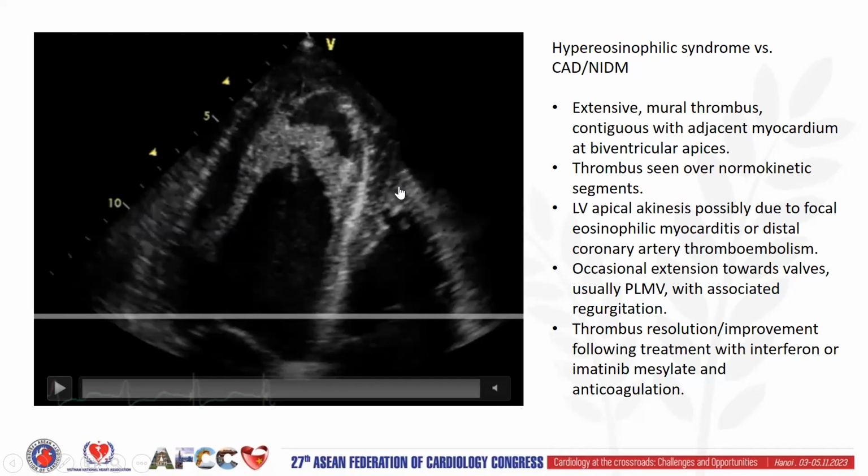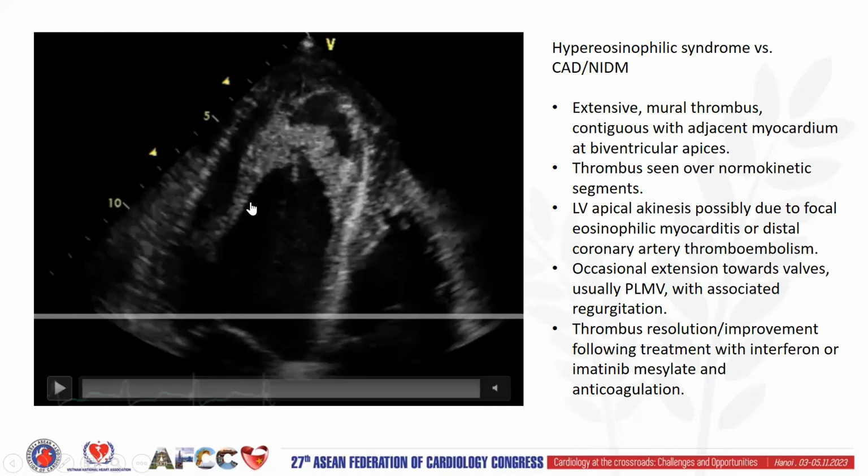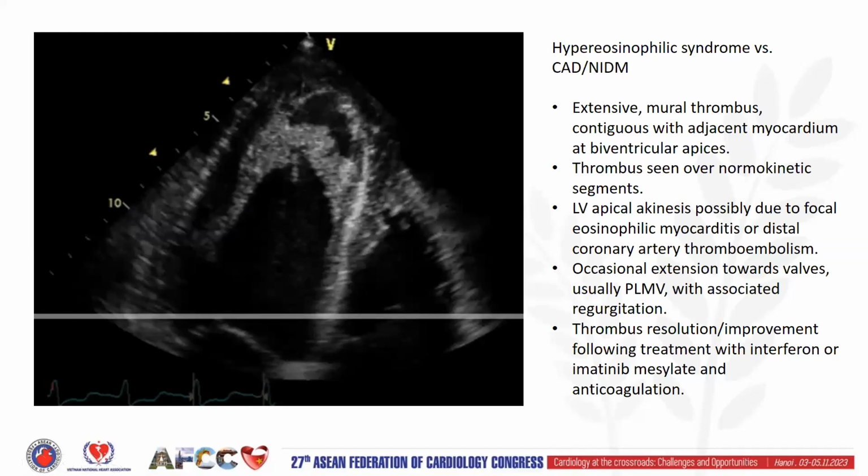The way to identify these patients with hypereosinophilic syndromes is that thrombi overlie normal kinetic segments and not hypo or akinetic segments like we see in patients with ischemic or non-ischemic cardiomyopathies. There could be regional akinesis or hypokinesis in these patients as well. And this could be either because of focal eosinophilic myocarditis or coronary thromboembolism. It's important to identify these patients because if we treat them timely with interferon and imatinib and anticoagulation, then thrombi can resolve.